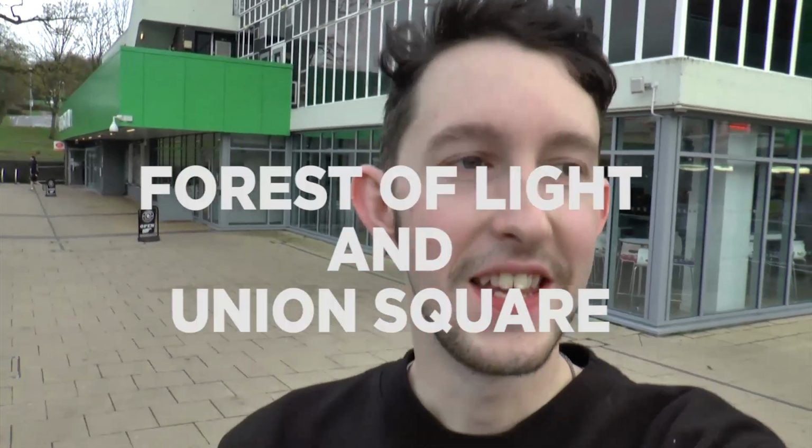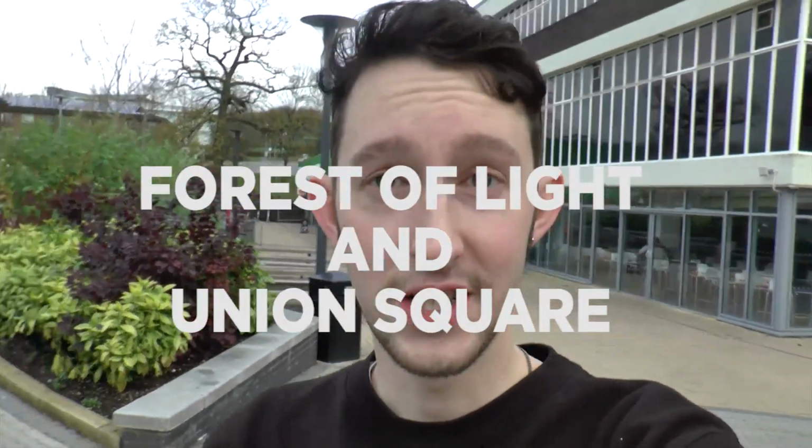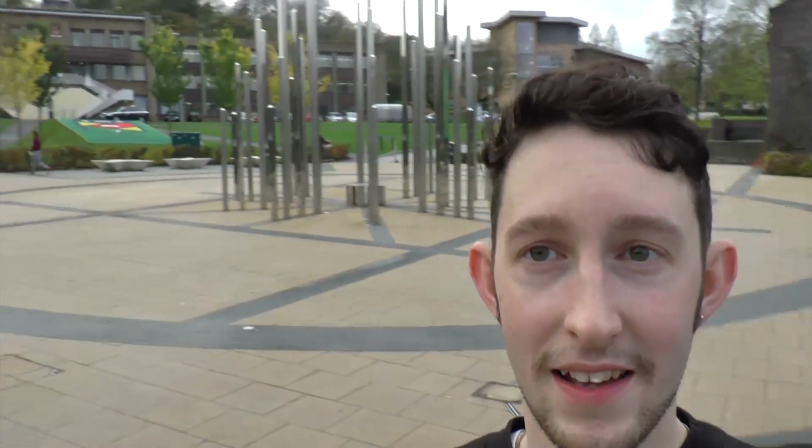So I'm just walking up to the Forest to Light now. Behind me you've got the Students' Union building, and if I just pan round now, you can see the chapel behind me there, and the library behind me there. These spikes here, they commemorate 50 years of Keele being a university.